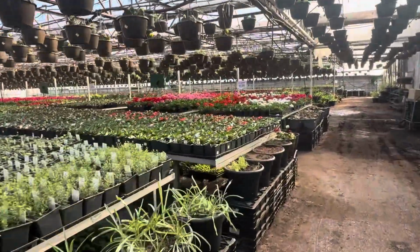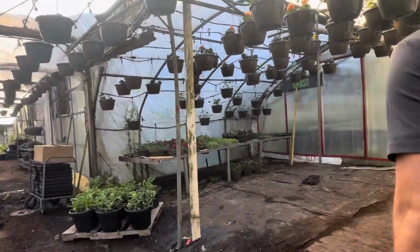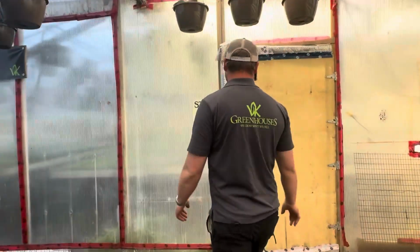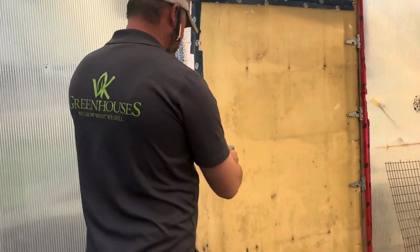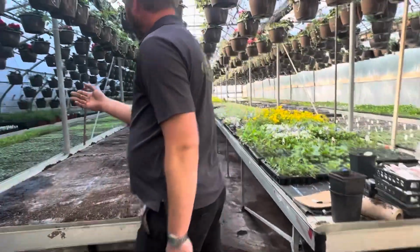We grow a lot of annuals. As I was saying, we do about 500,000 seeds a year. And if we take a quick peek, this is behind the scenes here a little bit, staff only. So I get the grand tour. We're going to take a quick peek at what's happening back here too. Wow, a lot of seed trays.